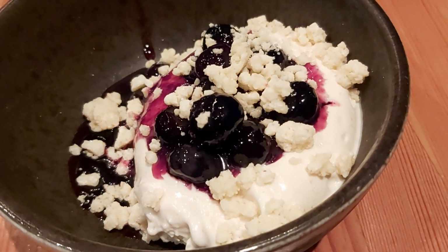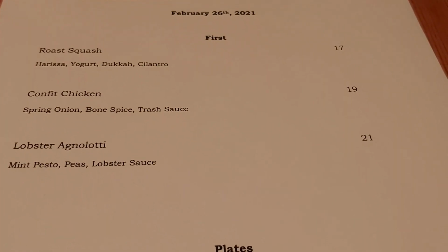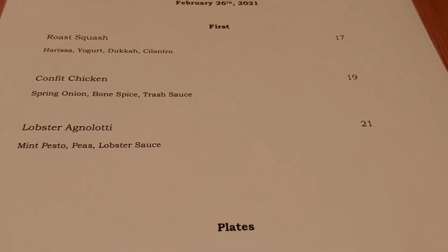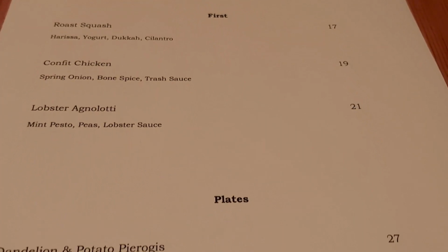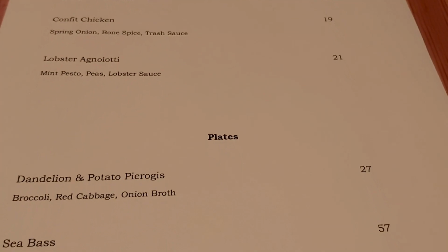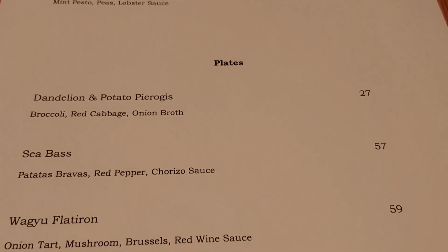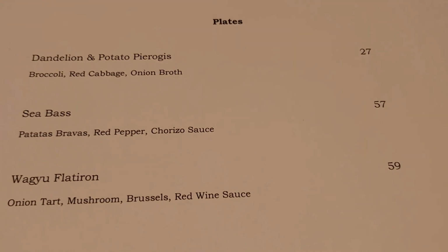I mentioned before being leery about this place because of the price, and Andrew and I both went away saying, yes, this restaurant was certainly worth the price. If you're going for a date night, a special occasion, Valentine's Day, this is the place to go. They treat you right, and the service was out of this world.